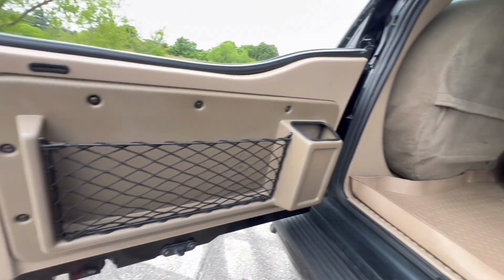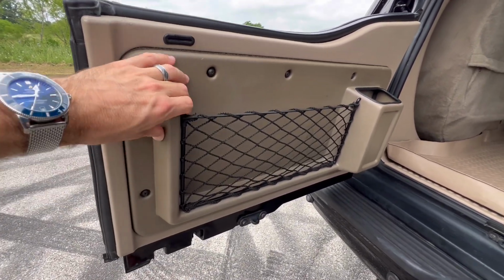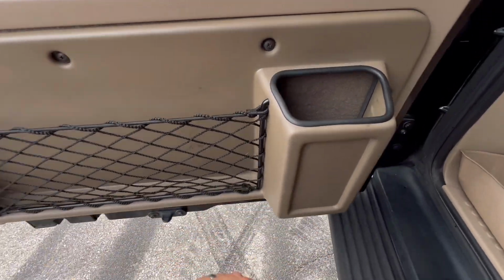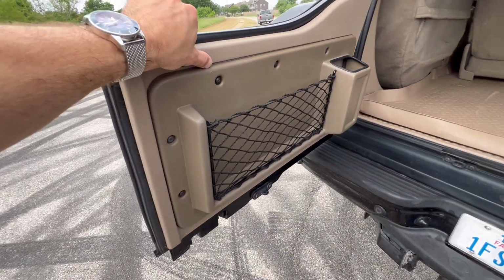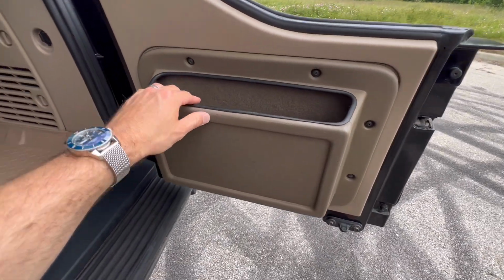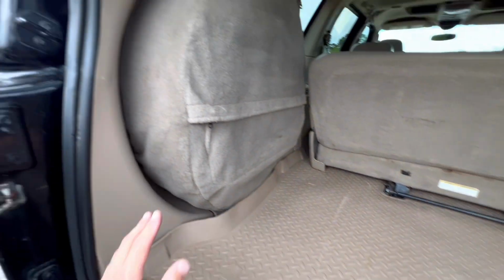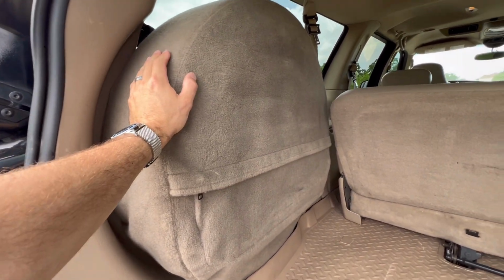Check this out. Some of you guys will love this. I love this as an Excursion guy. I don't know where you get this. I'm sure there's a company that sells it, but you got a little pocket here with a little basket, just taking advantage of this area. The other side has the same thing. Super cool. Spare tire. It's not a 35, so this is really just more for show.